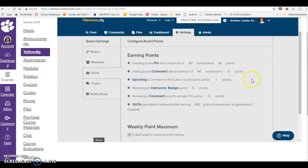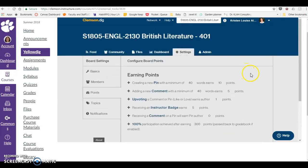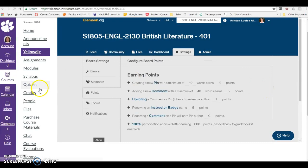This is to help you stay engaged in the class the whole time and to make it easier to have conversations in the class, because if everybody was waiting until the last week of class to post, we'd just have a lot of posts about the same thing over and over again, and it would be quite boring, honestly.